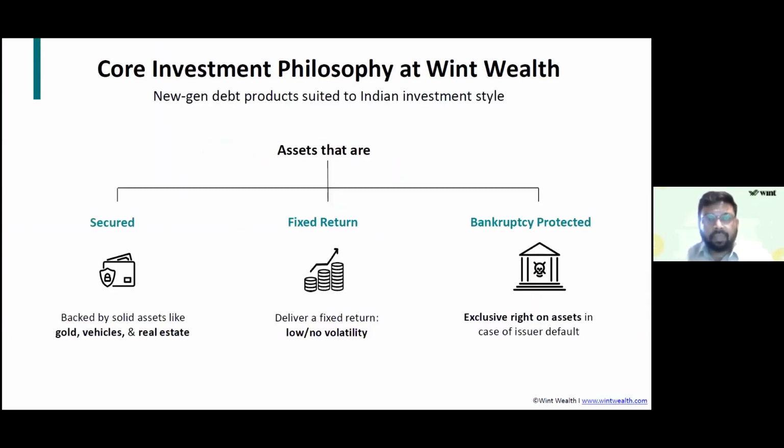Right. So, most of you would know, at Wint we bring assets which are secured. The covered bonds should be backed by gold loans, vehicle loans, property loans, and so on. These assets should give a fixed return, which means the coupon or interest rate should be prefixed, and the underlying should be bankruptcy remote.